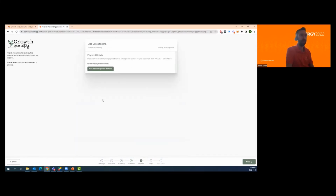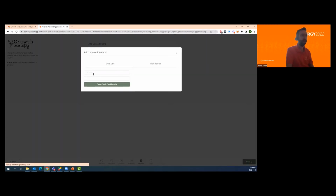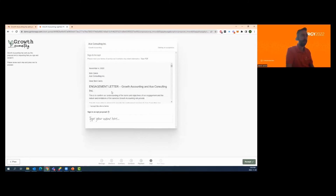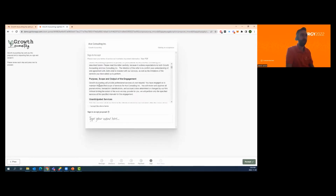I also have the ability to enter in my payment details right away. And so when you're in sales, this is what you want to do. You want to make it as easy and as simple as possible for your customers to buy from you. Don't throw up friction. Don't throw up roadblocks. Make it easy. And then finally, they're going to take a look at your engagement letters.